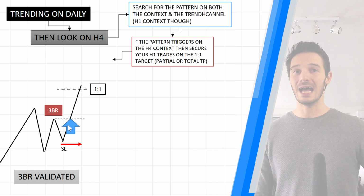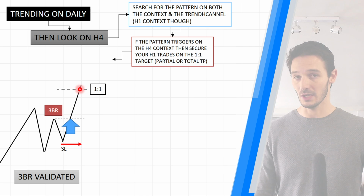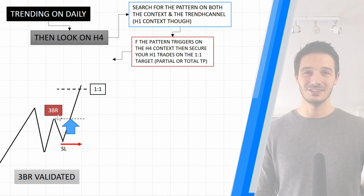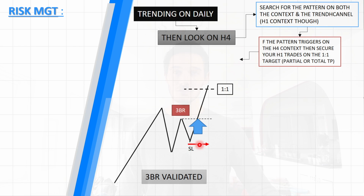Then the pattern should absolutely reach the 1-to-1 ratio to be considered validated. Okay, so once again, that requires you to fully be able to place the 1-to-1 ratio. As this is in here, you will take all the range reference and double it to the upside, not using the lower shadow candles, okay, only the closes. You take the lowest close in this trend channel, double it to the upside, out of the third range boundary breakout level, and you'll get the 1-to-1 ratio. Price should get there, and generally they will do it absolutely precisely.